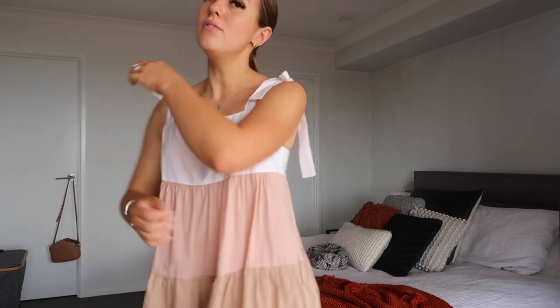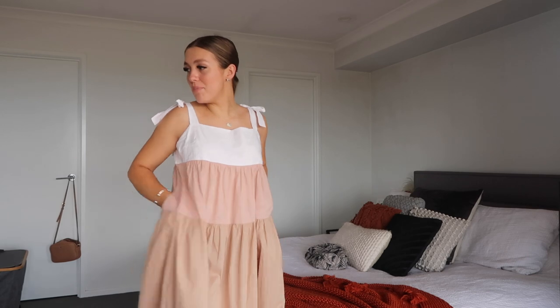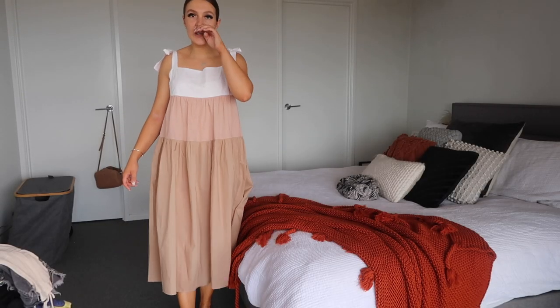It's got three panels. This is the Winslow dress. Three different colored panels, which is very in at the moment. Two tie sleeves up the top, super cute. And pockets. I love it, I love it, I love it. This is also probably more of a maxi dress on me than a midi dress. I'll drop the camera down so you can see. Yeah, so it goes to just above my ankles.